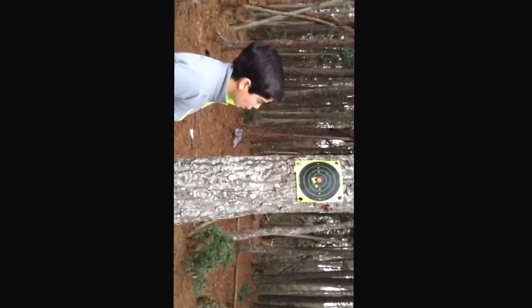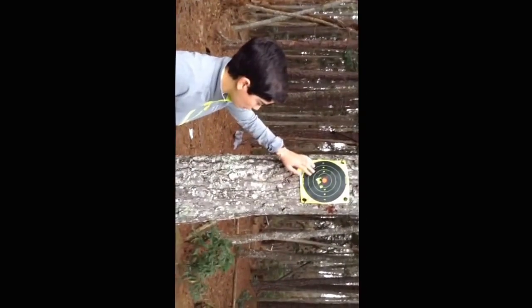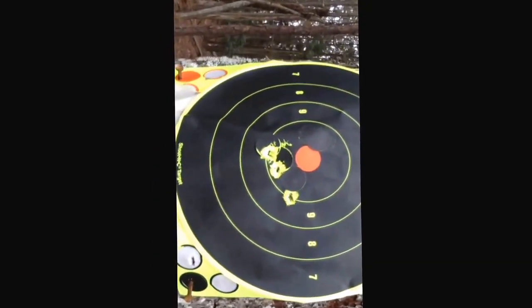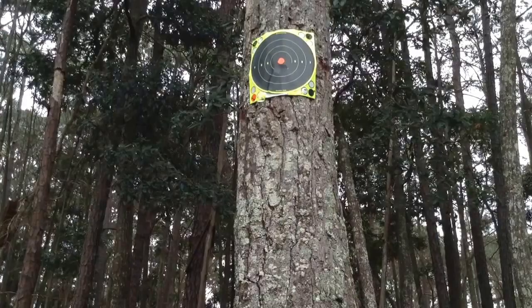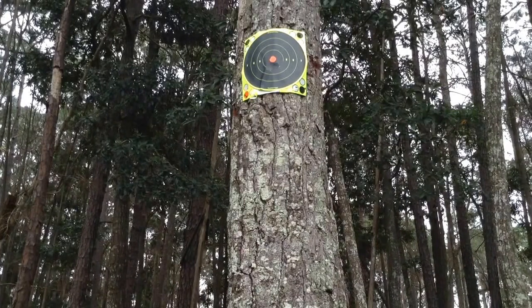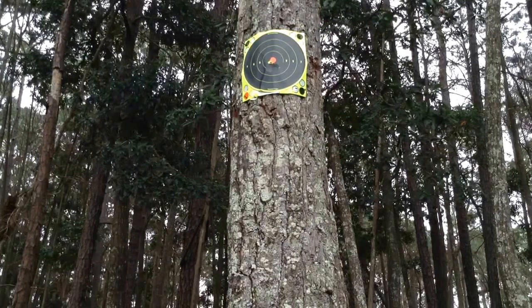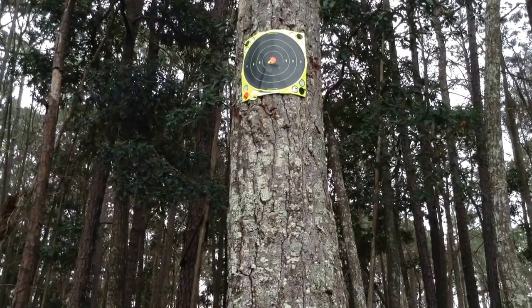As you guys can see with the Gamo Hunter, we got a pretty nice grouping of, I'd say, 1 inch. They were all within this area. If you get a little close up right here, they all did pretty well. So now we're gonna go and shoot the Gamo Rocket. Now it's time for shot number 1 with the Gamo Rocket. Now it's time for shot number 2. Now it's time for the final shot.